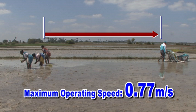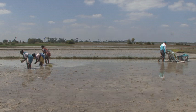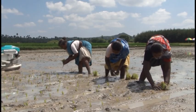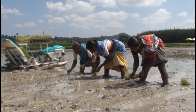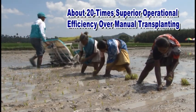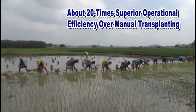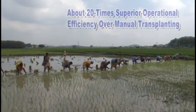I was a little unsure in the beginning, but I soon got used to nurturing the seedlings. My harvest is much larger than when I used the previous sowing method, and I'm able to sell the rice at a significantly higher price. I now earn more with the Kubota rice transplanter, and it's very easy to use, so it has a lot of advantages for me.